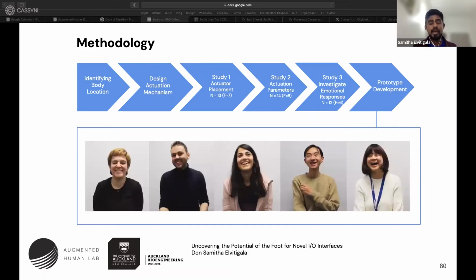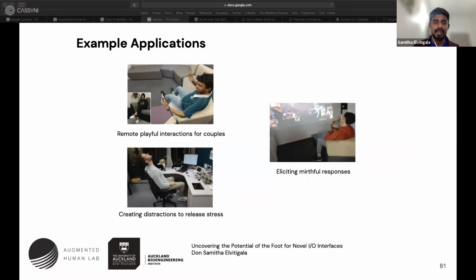Finally, I gave a prototype to several participants. And this is how they reacted to our prototype. You can see they are laughing and having some fun.